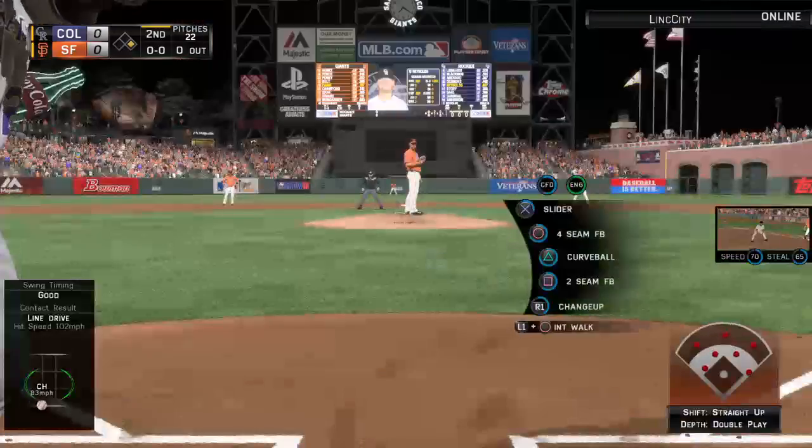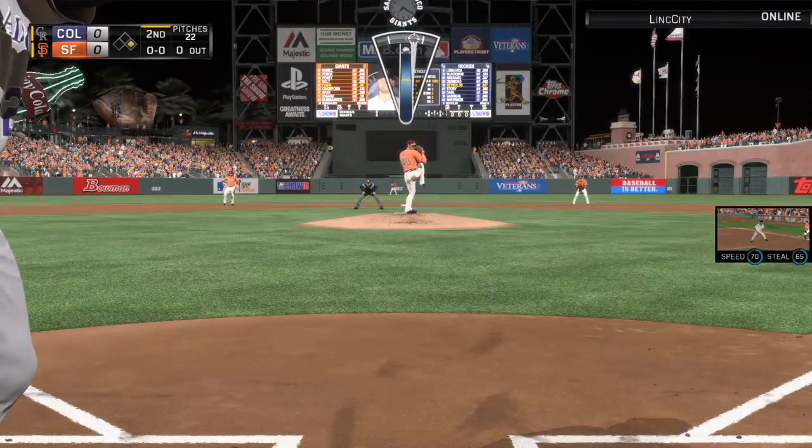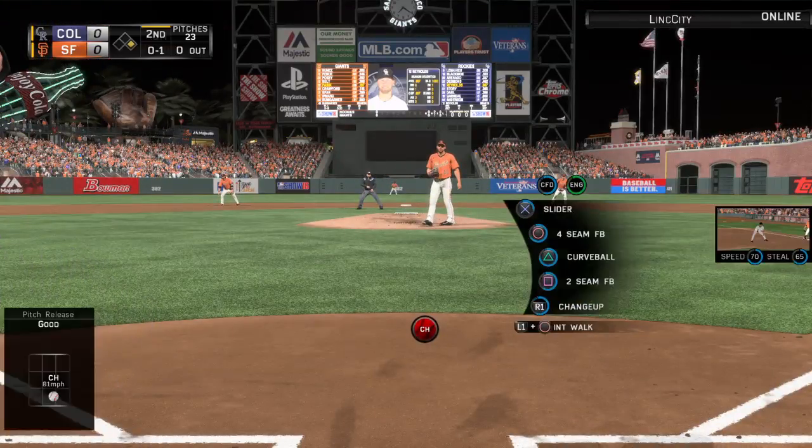Into the box now, Mark Reynolds, as he'll get his first opportunity in this one. Bumgarner sets. First pitch on the way. Took a little off, and it's in for a called strike 1.